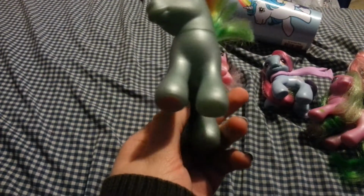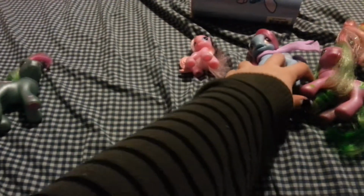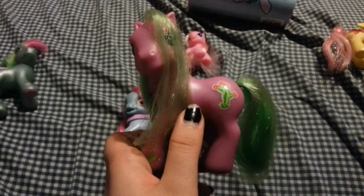Okay, first one to show off is my butchered mane Rainbow Dash, for $2. And I got her in Earl Park, Indiana, a couple years ago, actually. I think this was my first G3, actually, was Rainbow Dash. And next to come, I think would have been the cup, but for the ponies anyways, it's these two right here, but I'll do the G3 first, which is this one.